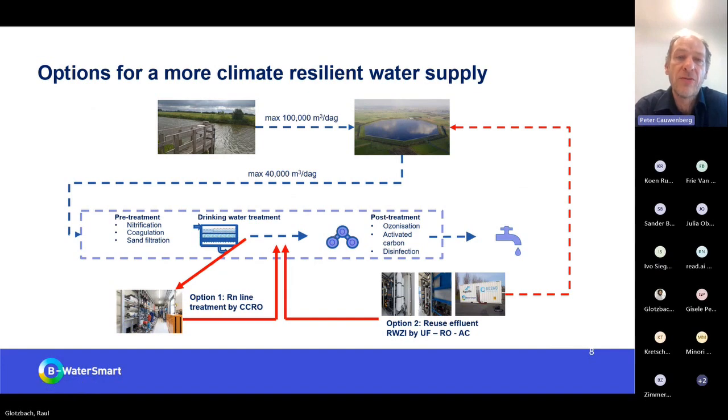So what are the options to make the system more resilient? Within B-WaterSmart, we investigated two different technologies or options. The first option is to run inline treatment by CCRO. And the second option is to use the wastewater from the municipal wastewater plant, which is located only 1 kilometer away from our water treatment plant. And after pre-treatment, that water would also be reused as source for drinking water. Next slide.